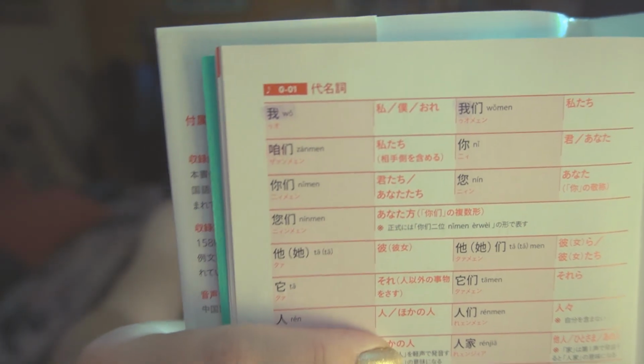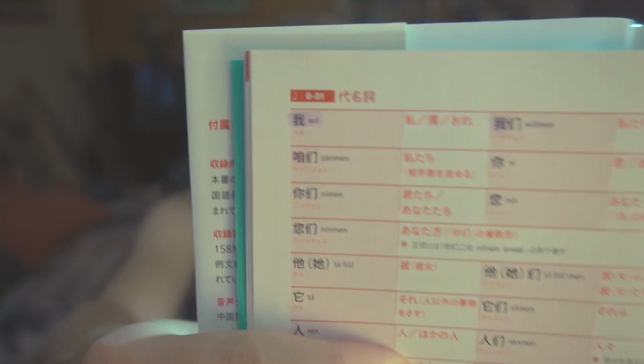And I bought this book in Japan. It's called Ichiban Hajime Chugokugo Tango, and it's just words and words. What is good about this book is that it gives you the translation in Japanese. You can see the word wo is translated with watashi, boku, ore. It's just easier when you get to the words that are composed by two characters.